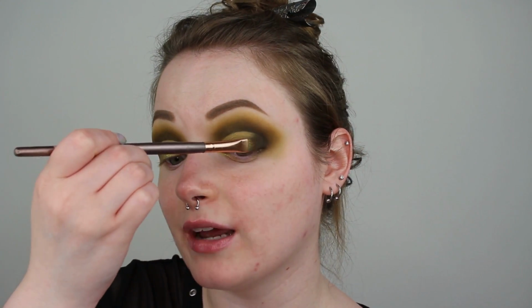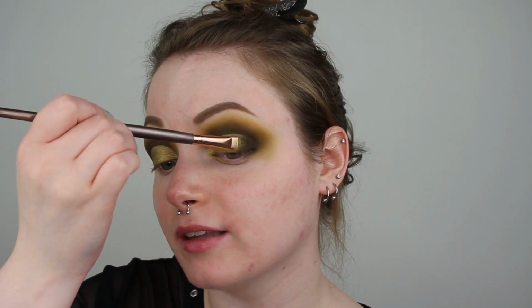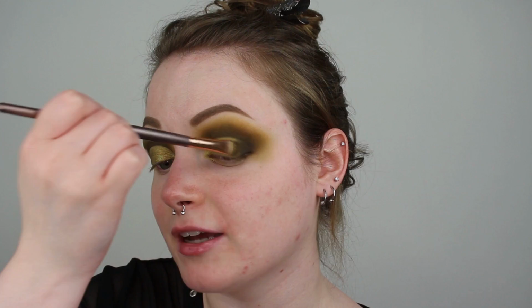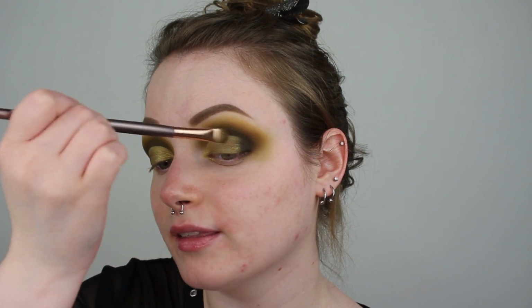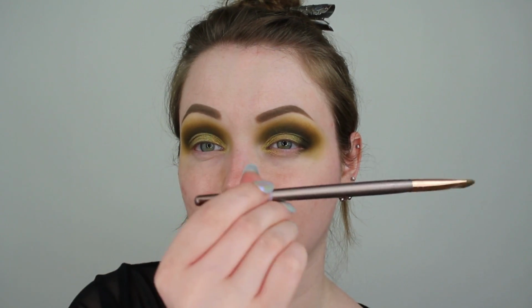And to help me get that super seamless blend, what I'm going to do is take whatever is left on that BH Cosmetics brush that we applied the lid shade with, and I'm just lightly patting on top of that dark matte shade that we just applied. And I'm really lightly pressing it. As you can see, my hand is barely on the brush. I have it right at the tip.